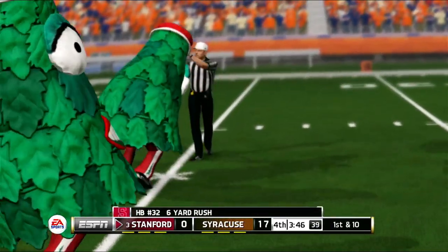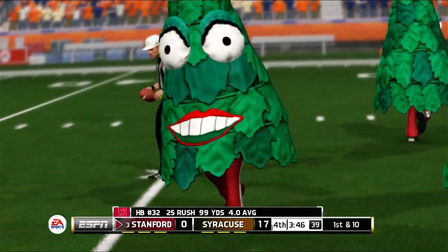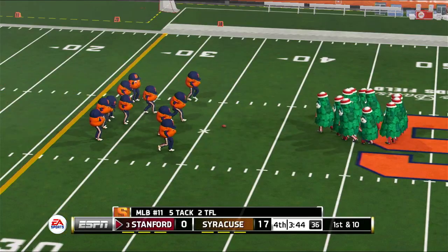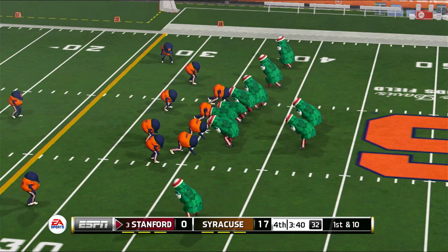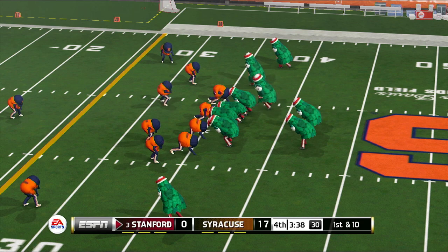Saying get your keys out because we're on a drive. This offense right now is on a drive. I mean, this is their third first down. They're doing just about anything they want, and they're really starting to wear the psyche of this defense down.